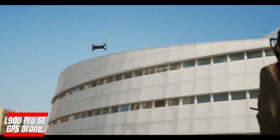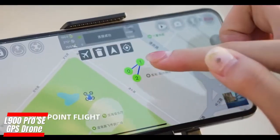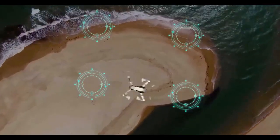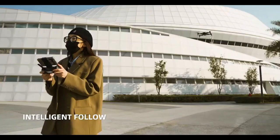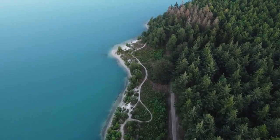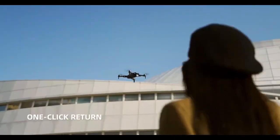Professional L900 Pro GPS Drone, a game-changer for aerial enthusiasts and professionals alike. With its advanced GPS capabilities, stunning 4K camera, and impressive 30-minute flight time, this drone delivers exceptional stability and clarity for all your aerial photography needs. Whether you're capturing breathtaking landscapes or filming action-packed adventures, the L900 Pro SE ensures you get the perfect shot every time.